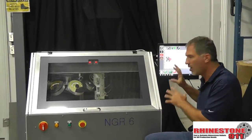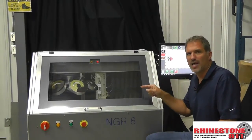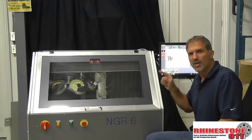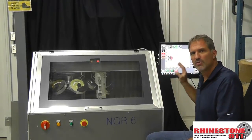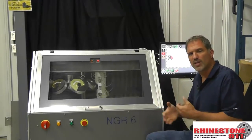I want you to be able to have all the facilities, all the calibration. I don't want you to have to use a tool to do any kind of calibration here. It's all done by your finger, with your index finger on a touchscreen. You can move the designs around, you see what's happening, you see the stone count, you have all the information you need to be very productive.